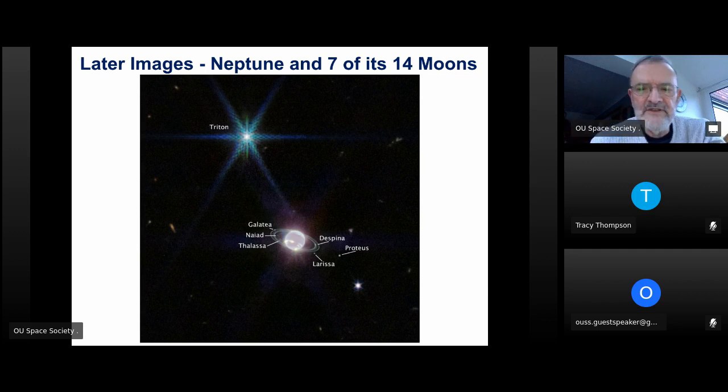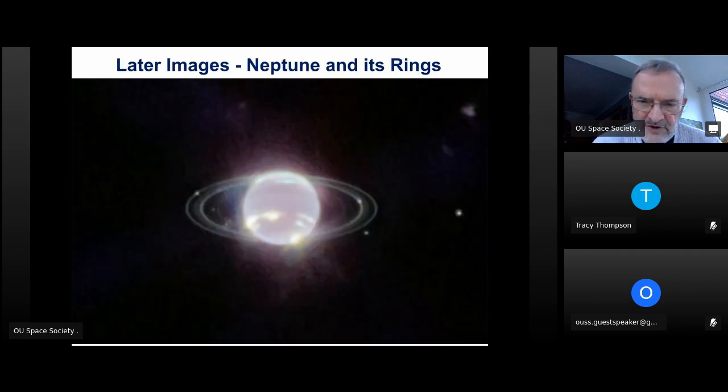Triton is on this image, those are the diffraction spikes you expect with a sort of bright image. But if we focus in down to Neptune, a big and infrared image, of course, we're getting a different view of the planet, but it is picking up the dust rings beautifully.